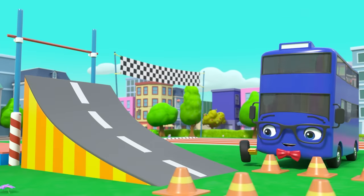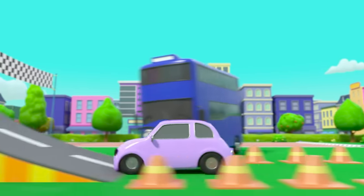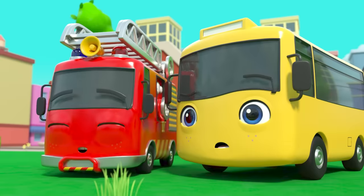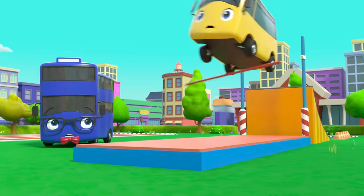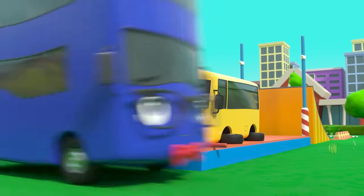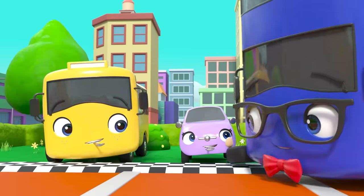Next up, it's the high jump! Scout's up first! Scoot, scoot! Wow! That was awesome! Buster thinks he can beat that jump! Off he goes! Oops! Don't worry, Buster! He doesn't look very happy.